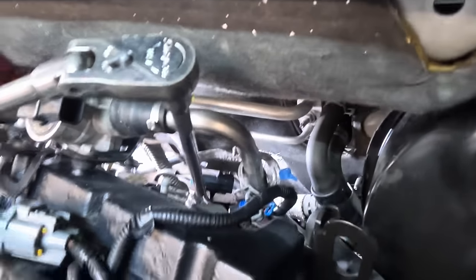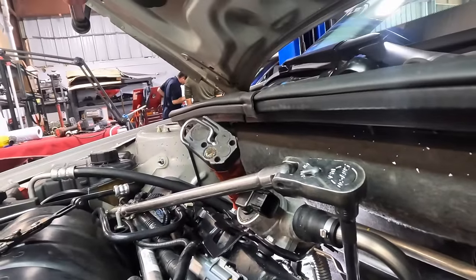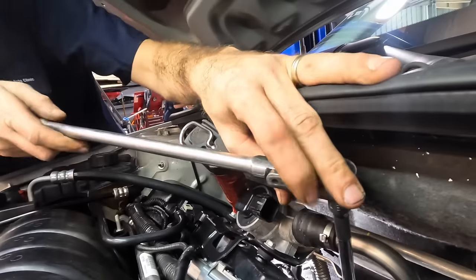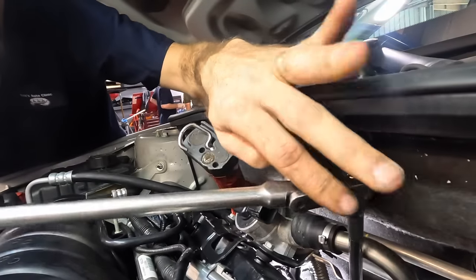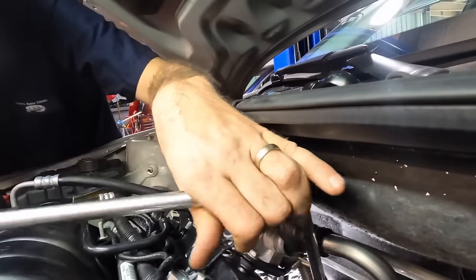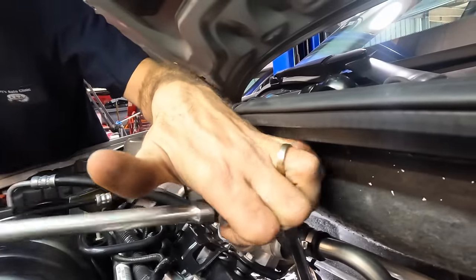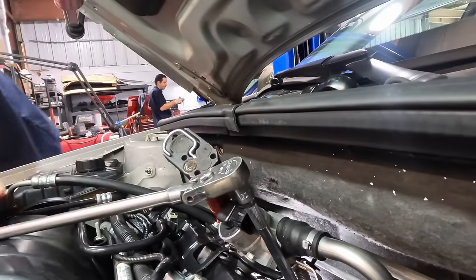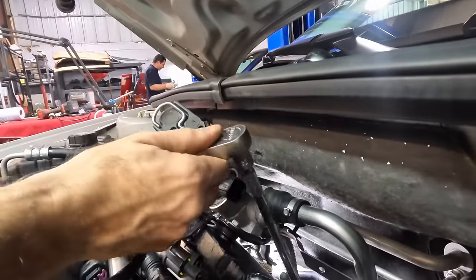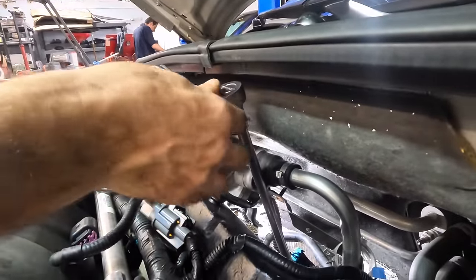Need to change positions here and get some more leverage applied. I've even got the big ratchet on it. Here's what I'll do. Turn that thing this way. Well, something happened. Okay, it's turning now. We're coming out. Yeah, you've got to ask yourself, at what point is it worth it or is it not?